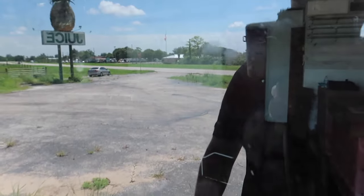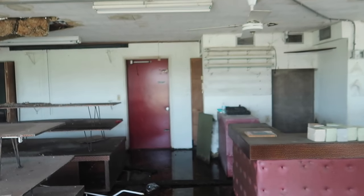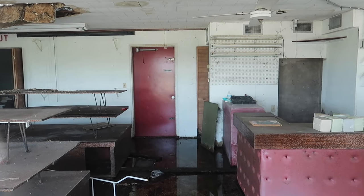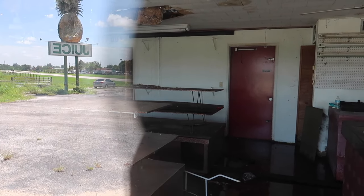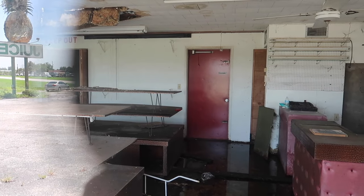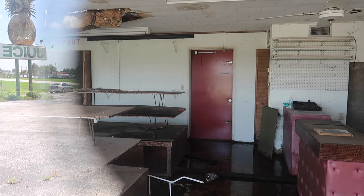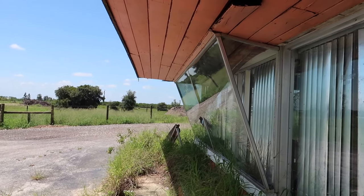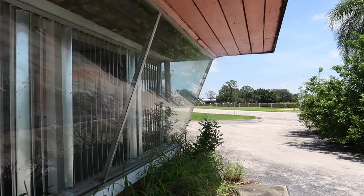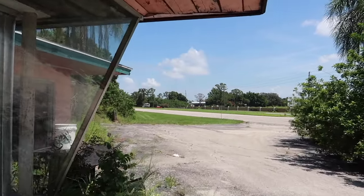Look at this. Oh, right there, there's the counter. Wow, the counter's still there, and a lot of places and shelves to set fruits and vegetables, some fresh produce in there. It is so cool. Look at this, it's all grown up. I like how the glass angles out like that. Very 50s or 60s, I think. Kind of a clue to its age, possibly.